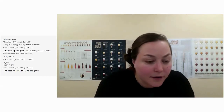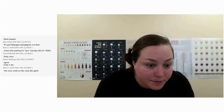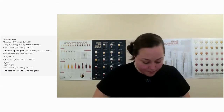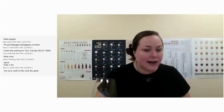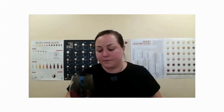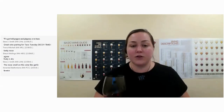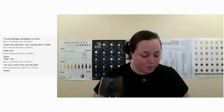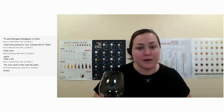What else are we hearing? Fruity and dry. Ooh, the nose smells like garlic. You might have a corked bottle. It might be worth later on opening up another bottle of this at a point where you can sample it out to your customers and see if you still taste that, Steve, because that's possibly a flaw in your bottle as opposed to something that should be there.